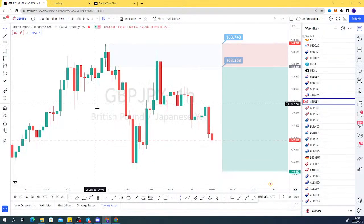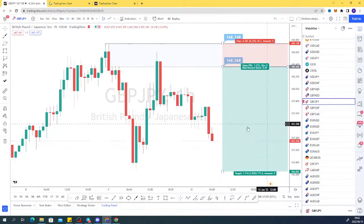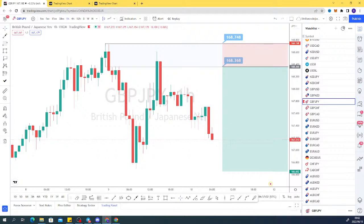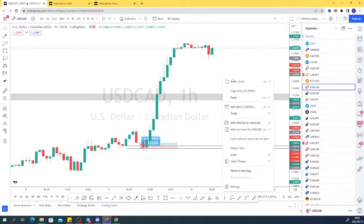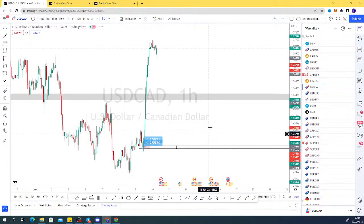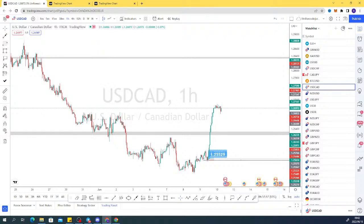Okay, beautiful. And then moving forward, I see we have Quartz wants us to look at UCAD, and then Yakuid wants us to look at Bitcoin. So let's look at those two, and then of course we're gonna hop off and get ready for a session. Okay, beautiful.